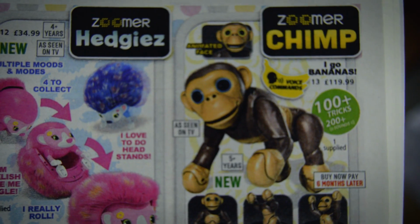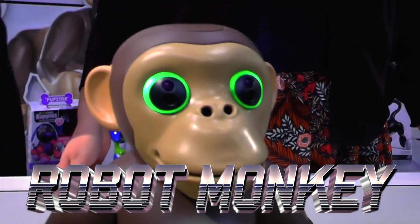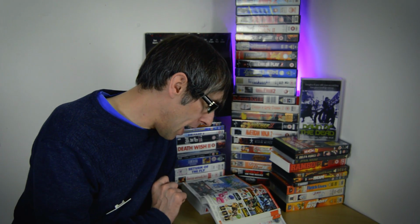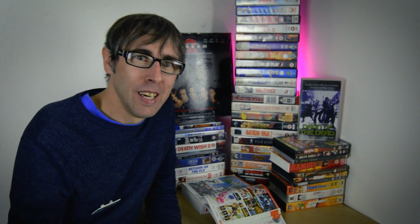One thing about any kind of catalogue though, like I said, the autumn and winter catalogue is the one where the last third of the catalogue is just cool toys. But here's this Zuma Chimp, Robot Monkey. I go bananas. As seen on TV, allegedly, and this is something I don't think the Argos catalogue ever used to do before. Buy now, pay 6 months later. The Argos, it's gone mad this year.